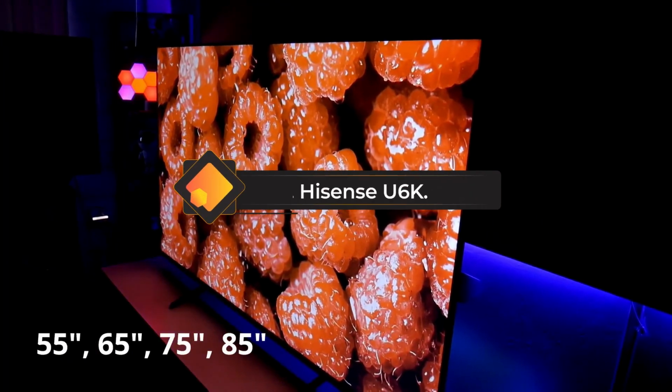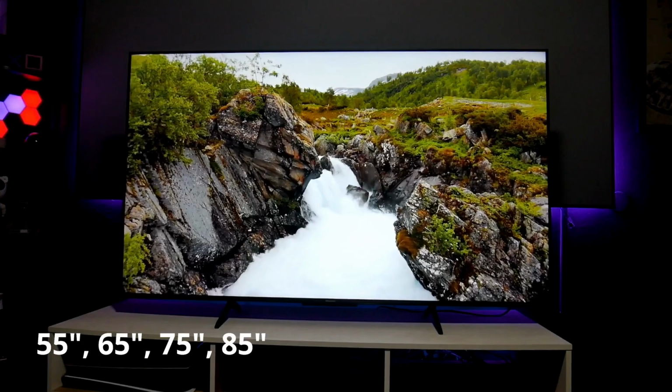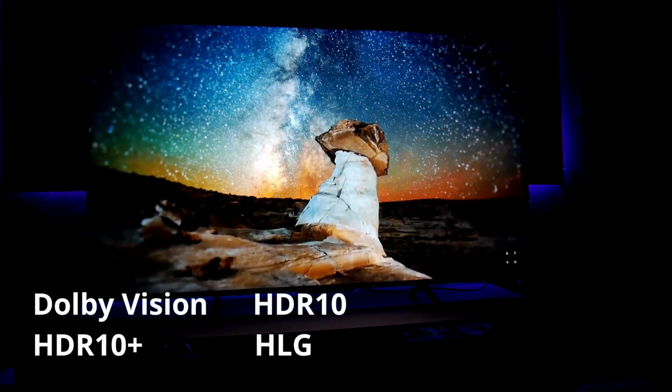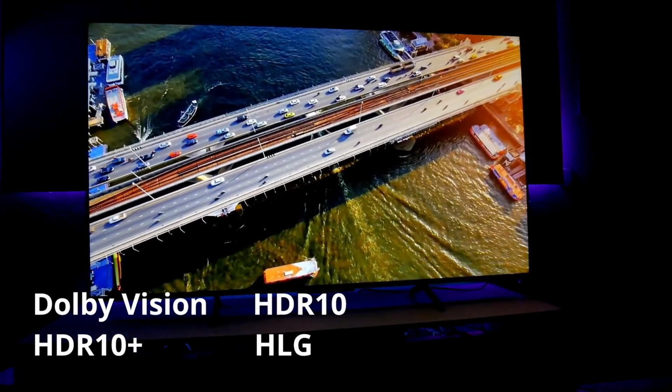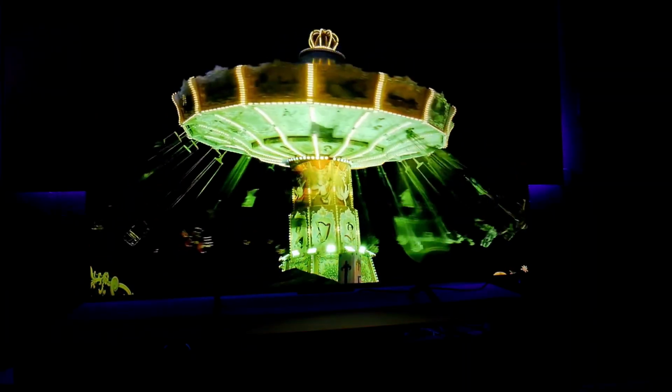5. Hisense U6K. Hisense is a brand that's all about providing value for your dollar. Hence why the U8K is so highly rated on Tom's Guide. The Hisense U6K keeps a lot of what makes the U8K so great, namely its mini LED backlight that enables better contrast with above-par black levels and a quantum dot filter for enhanced color saturation.